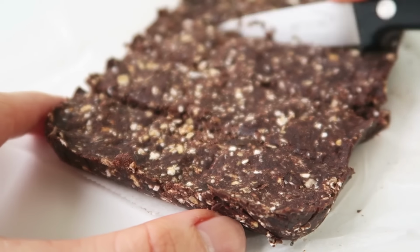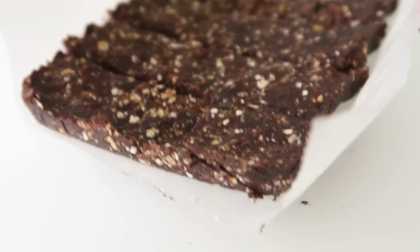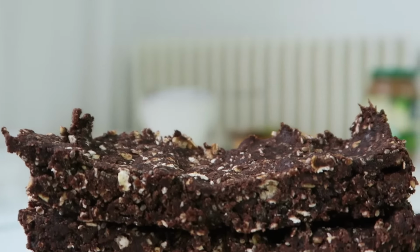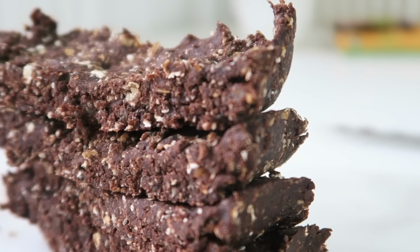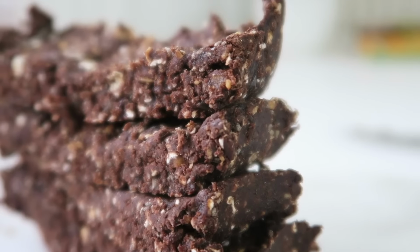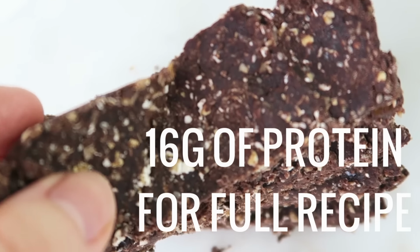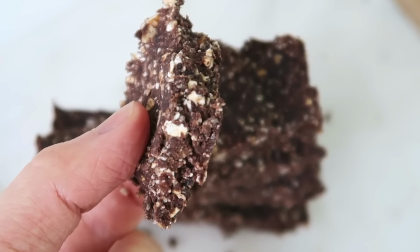I usually have half of the recipe or maybe a third of a recipe depending on how hungry I am as a snack. And for the first mouthful you might be like, I'm not sure, and then you're gonna taste the second one, and then you're gonna be willing to just take it all down. It's absolutely so good considering it had chickpeas in it. Yeah.